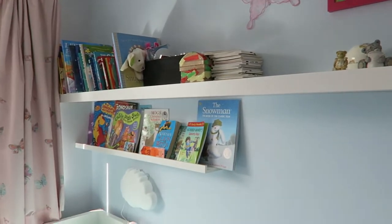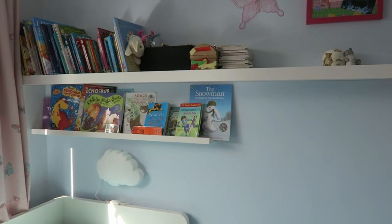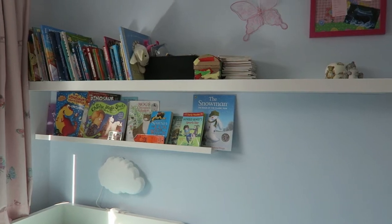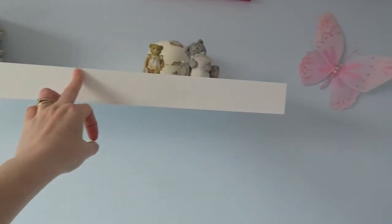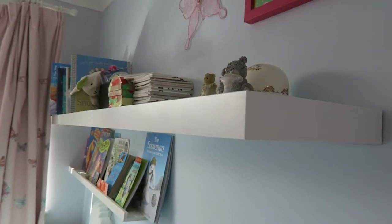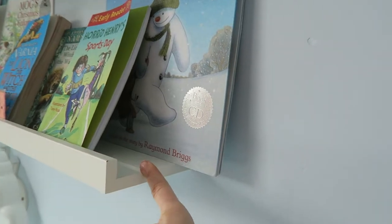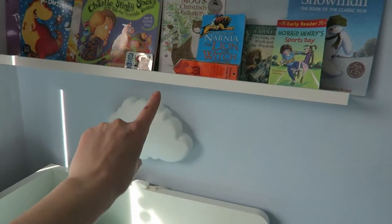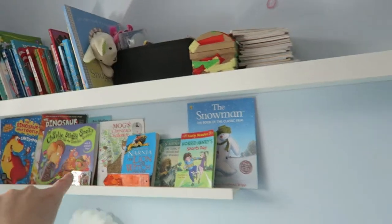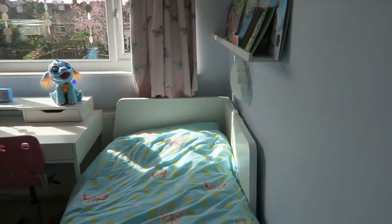So I wanted them to have their books to hand. I wanted them to be able to get to them easily, for them to be able to have their own books on their own side, because they've got very different tastes in which books they like. So I used an IKEA shelf, just a floating shelf along here for this top one. And over time they're going to build up their pretty little bits and bobs on there. And then this one is a picture ledge that's meant to be used for frames. However, I thought it made a nice little book ledge for them, because then it's not too close to their head, whereas if we had another one of these, it was going to hang over and they might bump their heads. So it just comes in enough not to bump their heads.